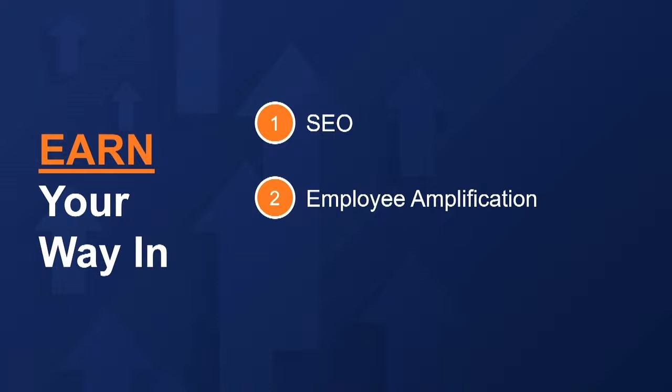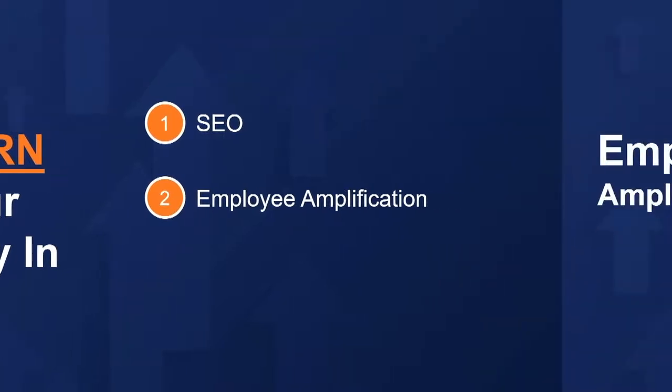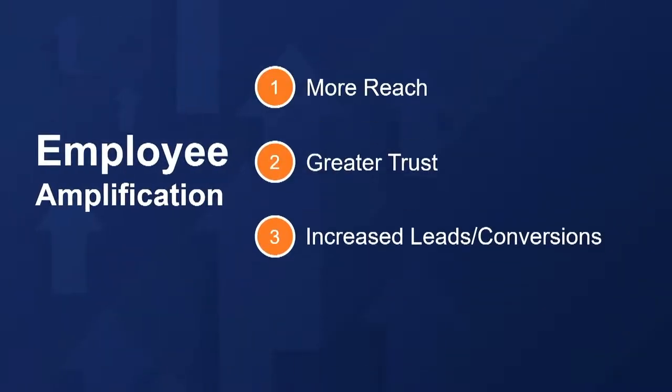Okay, so we've talked about search engine optimization as a way to earn your way in. Another huge, but big time overlooked opportunity is what we call employee amplification. Employee amplification is simply getting your employees, especially your sales reps, your C-levels, and your subject matter experts, sharing your content and engaging in social media. Because when you do, you're going to get more reach. Just think about it exponentially: you've got one point of presence on LinkedIn, let's say, or Twitter, but if you can get multiple people within your organization sharing your content, you're going to get more reach.